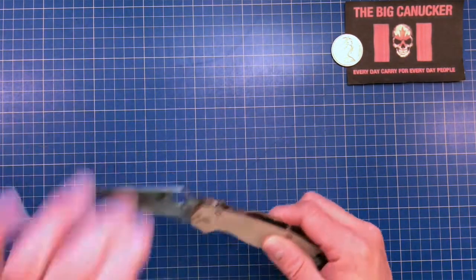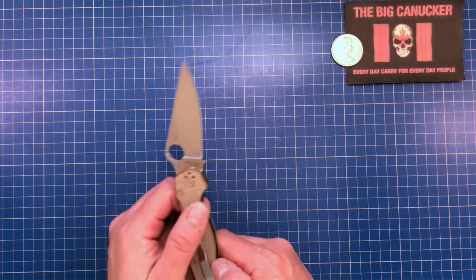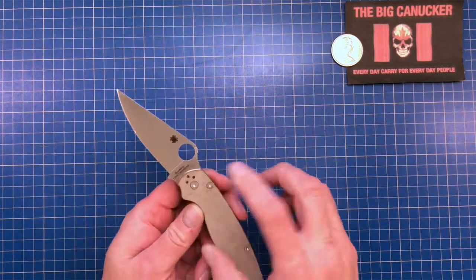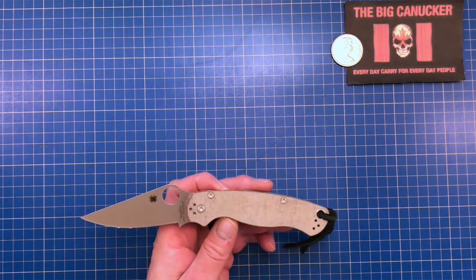So let's have a look at some other stuff here. This is built in the United States. It is Golden, Colorado, USA. It comes with Sal Glesser's and Eric Glesser's maker's mark on it, so it's a kind of a collaboration there. It is a CruWear blade, and that is a huge thing. CruWear is a great steel.